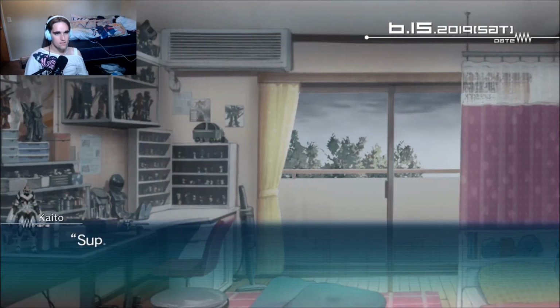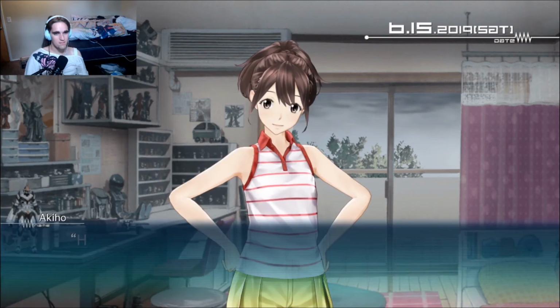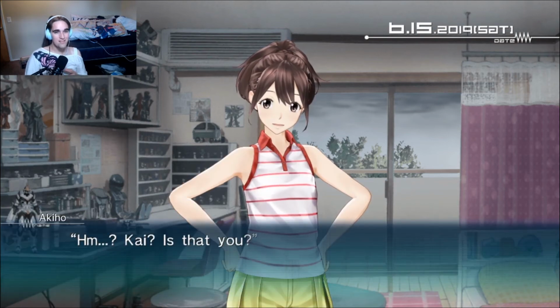Damn, that room though. She likes robots quite a lot. I witness Akiho's head stuck in the closet with her butt facing me. Oh, she's got a different outfit on.